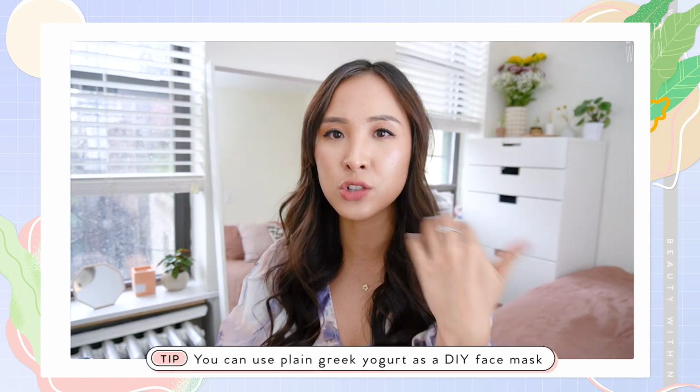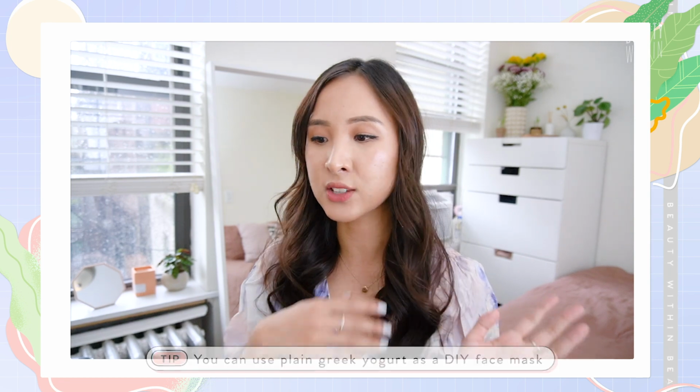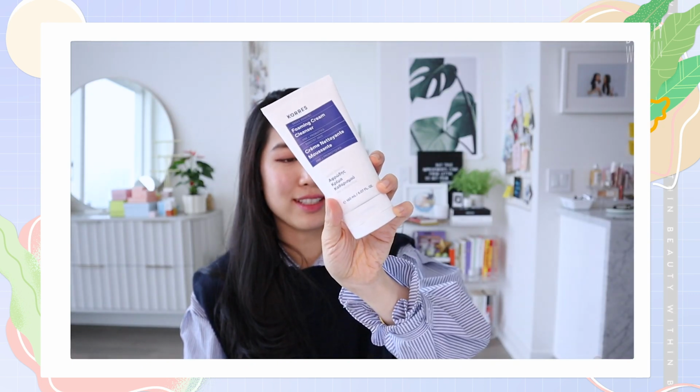And I really love the Greek yogurt because you can actually just use yogurt as a DIY mask, and it has all the nutritional benefits that are really great for glowing skin. It's kind of like honey. You know how honey mask, yogurt mask, great. It's just very soothing and calming and hydrating. Everything you're looking for in a cleanser, you have it in here.